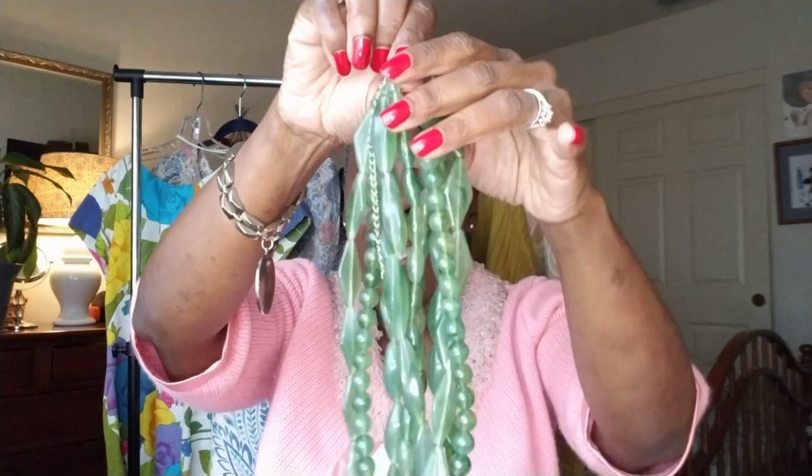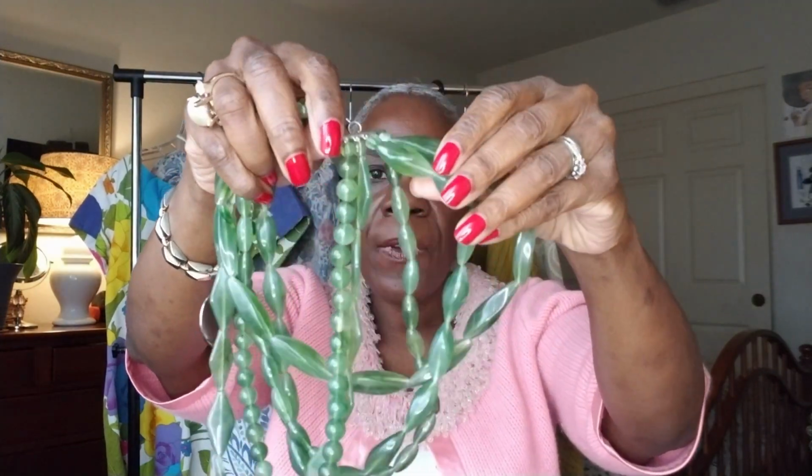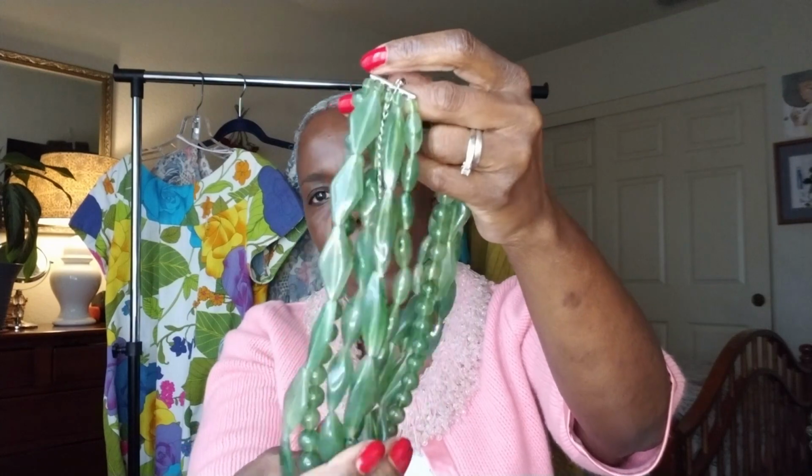So I have a couple of necklaces here. This one I also got at that same vintage boutique in my neighborhood. This necklace is very lightweight. The beads just feel like plastic. This was not like a major purchase for me, but I loved it, and it is a 1970s costume piece.